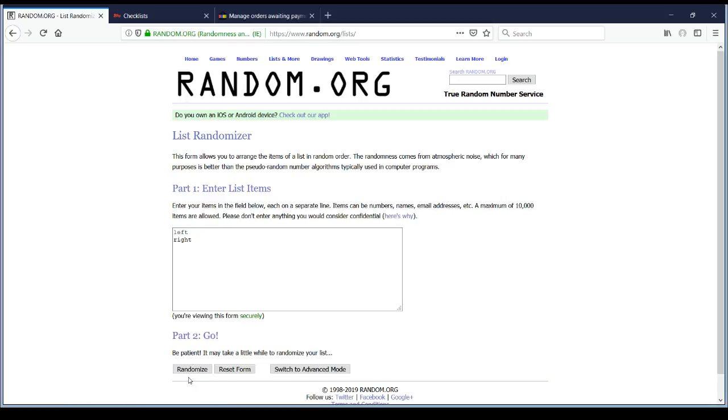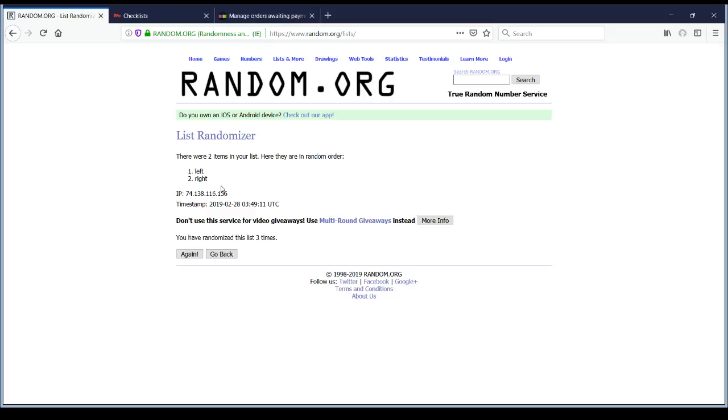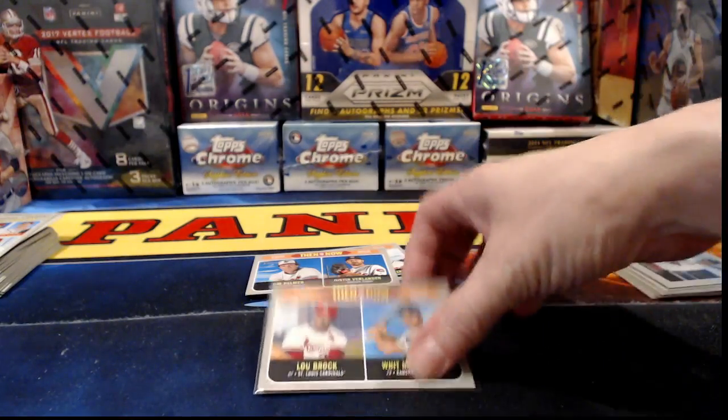All right, so ignore the first one. Ignore our second one. Here comes our third and final. And there you see 3 times, our date and time stamp comes up to the left-hand side of the card.